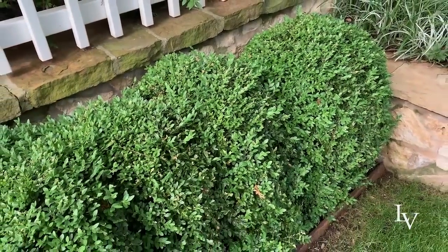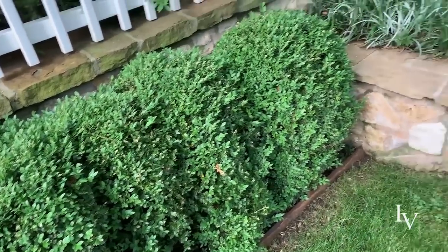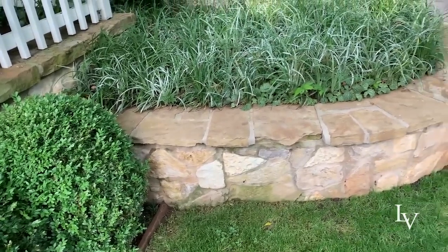And then on the west corner, you can see another raised stone planter that is just filled with various kinds of ground cover.